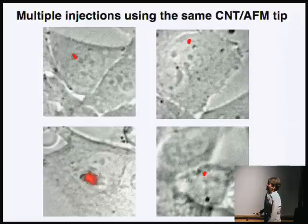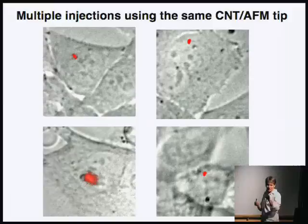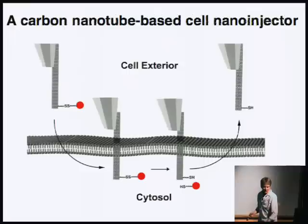One can take the same tip and nano-inject cells in series. So here's a cell that was nano-injected, followed by that one, followed by this one, followed by this one, because there's plenty of quantum dots on those carbon nanotubes that we can release here and there. And then we started wondering, well, how do we know that disulfide reduction is, in fact, the release mechanism? Could it also be the case that when you push the carbon nanotube through the membrane, that the shear is just stripping these quantum dots off the surface of the nanotube?